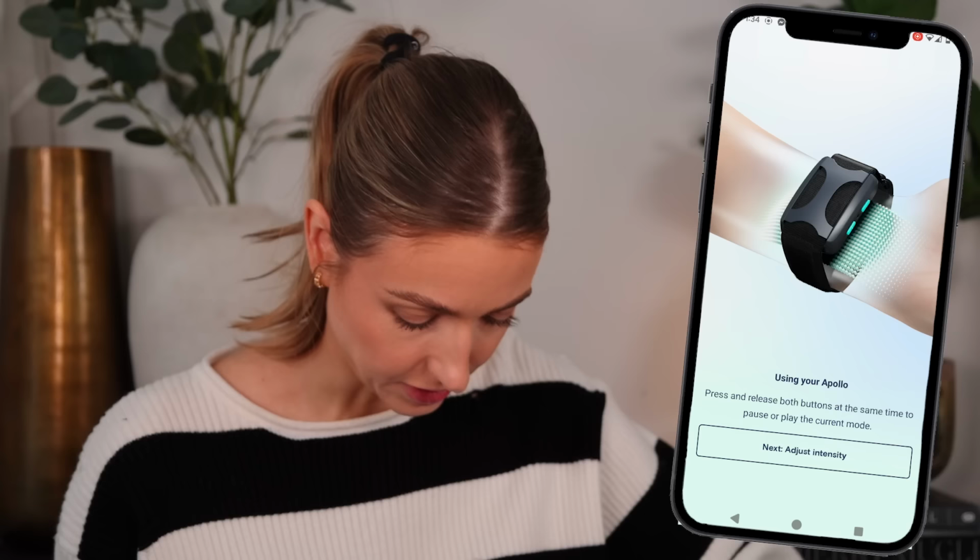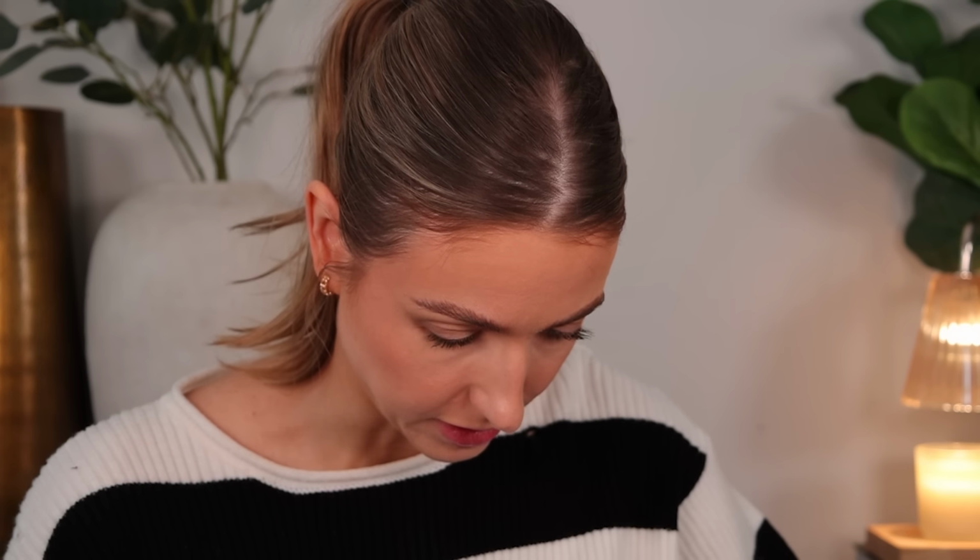After way too much, I think I have it on now, yay! She is quite large, but all right. Use your Apollo. Oh, hold on. Oh no! No, now it's green. Dang it! Tried to go back to read the instructions again. Both buttons. I can already see why the app has a 2.6 rating.